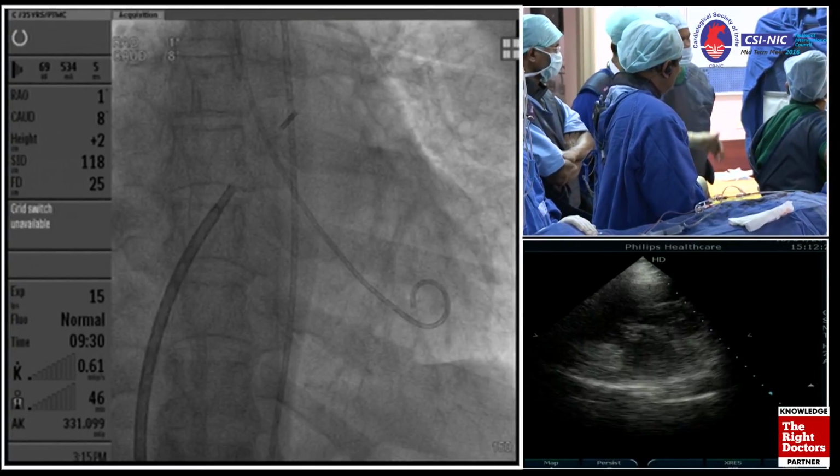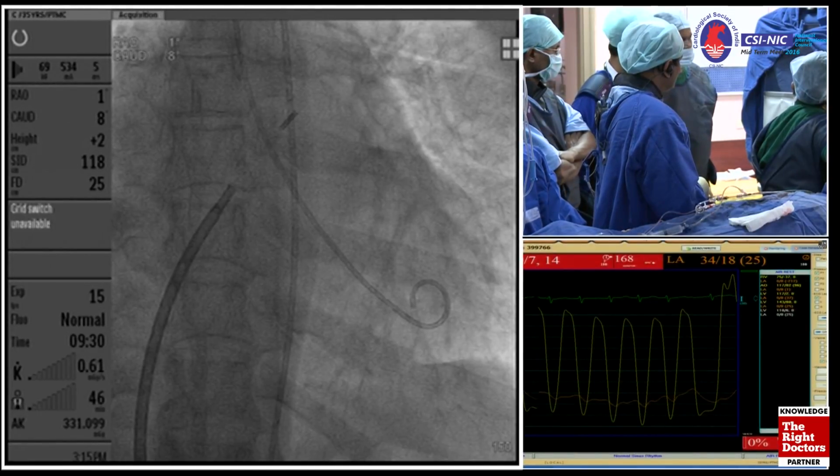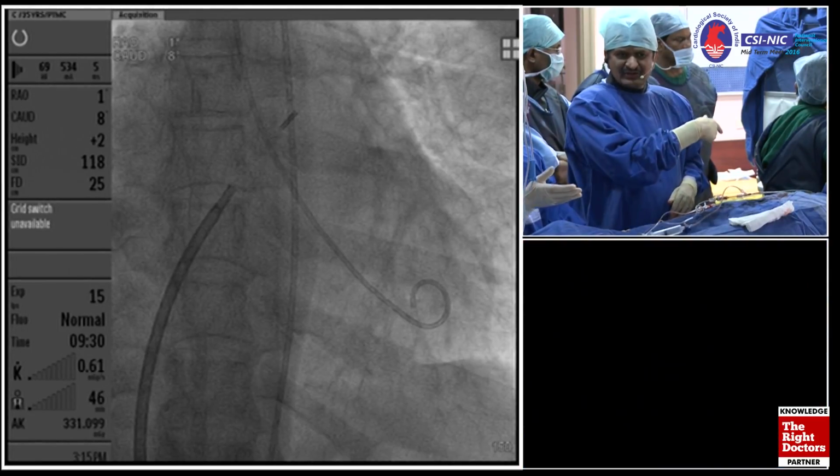Yeah, I think you can zoom that. Better pressure. Yeah, freeze. Instead of showing the pressure, show the echo, please. Show the echo.